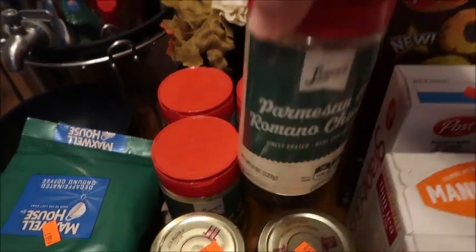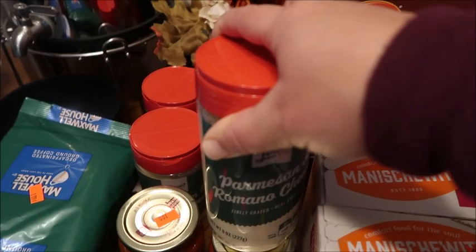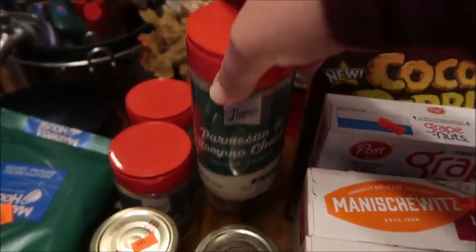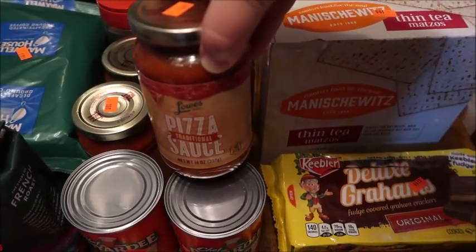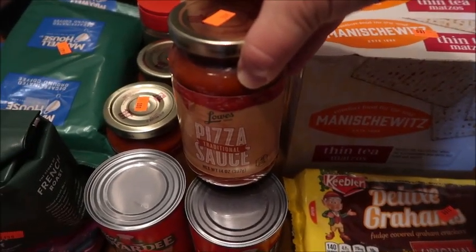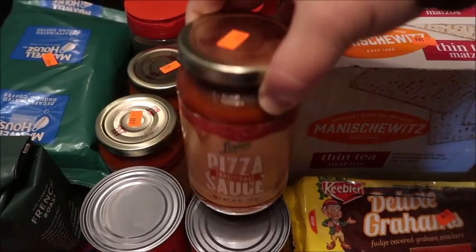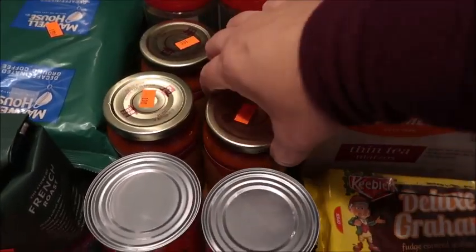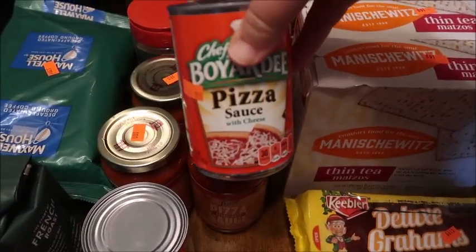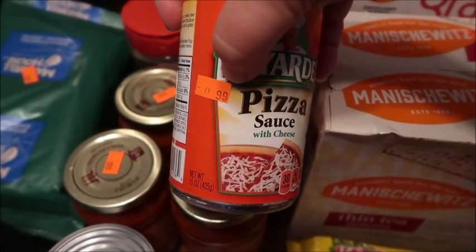Back in the back, Parmesan cheese. This is just something I like to keep in the freezer when I can find a good deal on it, and these were $2 each, so I got 4. Pizza sauce I am all out of, and I love having that around, especially in winter. What is better than a homemade pizza? I can't tell you. Plus, I like to put this in spaghetti sauce as well, just a little bit. So these were $1 each. I got 4 of these. And then these, I don't know why, when I saw it in the store, I thought it said 50 cents, and it says 99 cents.